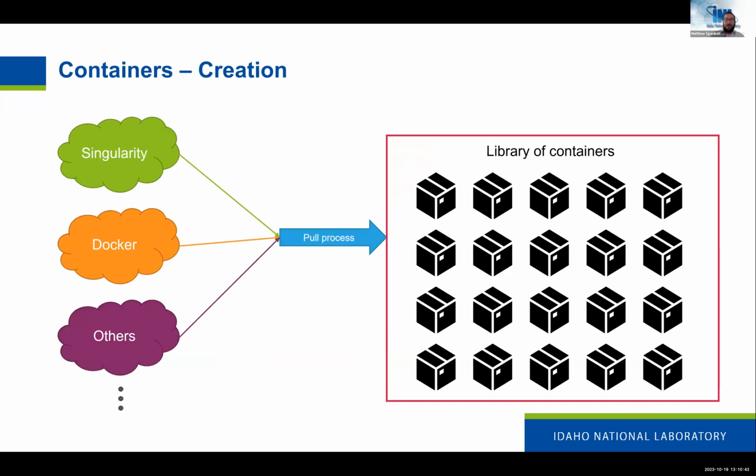Whoops. So let's talk about how you typically create a container. I don't like to make assumptions, so I'm just going to go over this quickly. If you've never built a container before, anytime you Google this, the first thing they'll probably have you do is some kind of Docker pull. If you use Singularity Apptainer, you do that as well. But it's some kind of pull process where you reach out to one of these environments, and then you create some library of containers that someone else has already built.